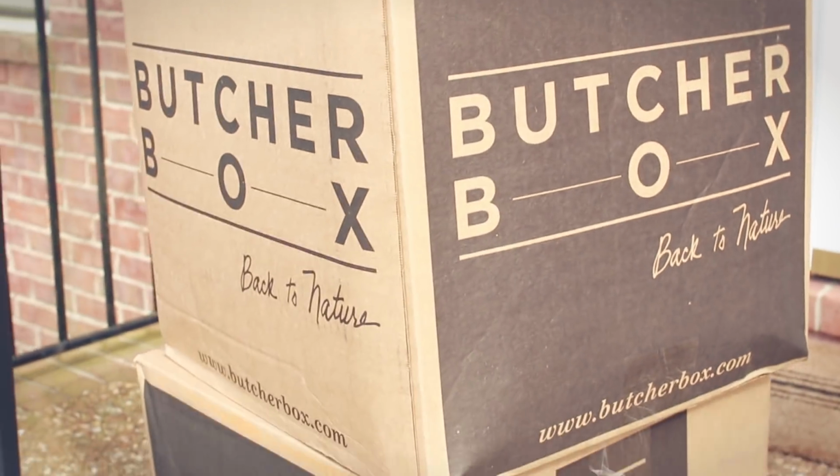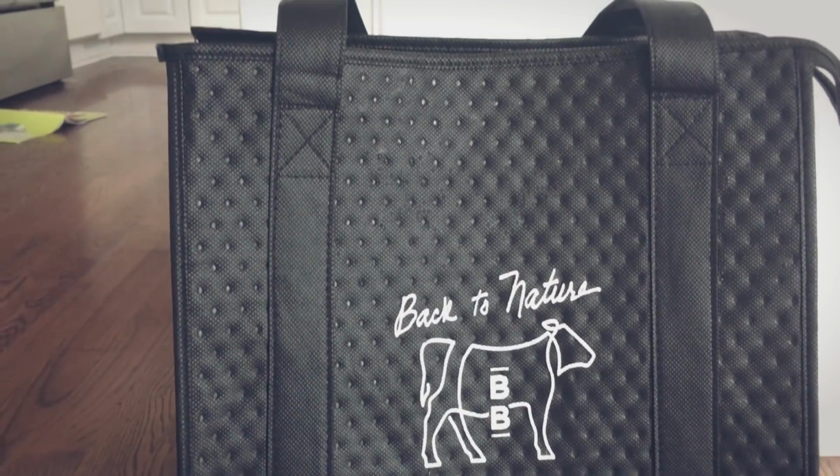The way my family does this is we just use this 1 monthly box as our month-long supply of meat. So not only does it save us a trip to the grocery store, it's also something I just don't have to think about anymore because we just always have meat in the freezer.